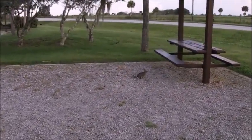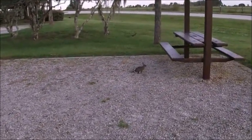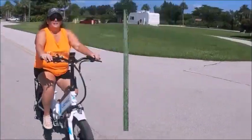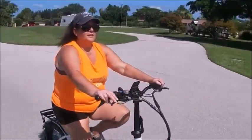The only wildlife you're pretty much going to see at this park are these tiny little rabbits. This was one of many. This park's pretty small, but make sure you bring your bikes.